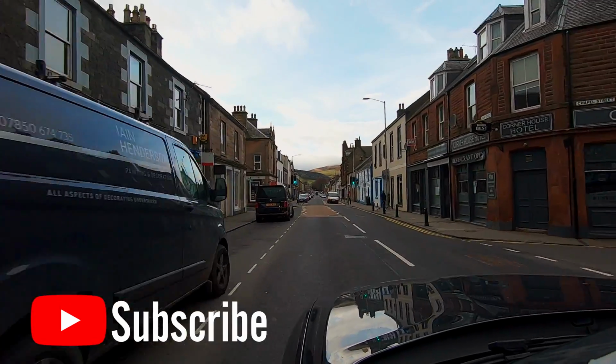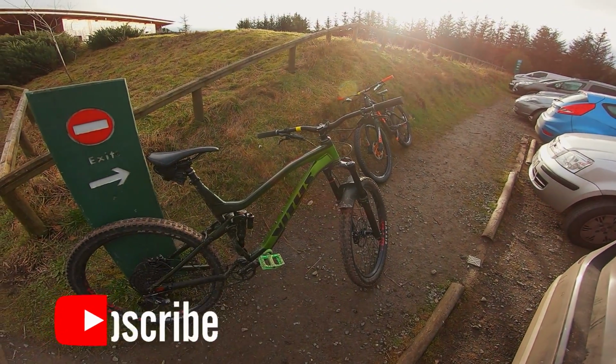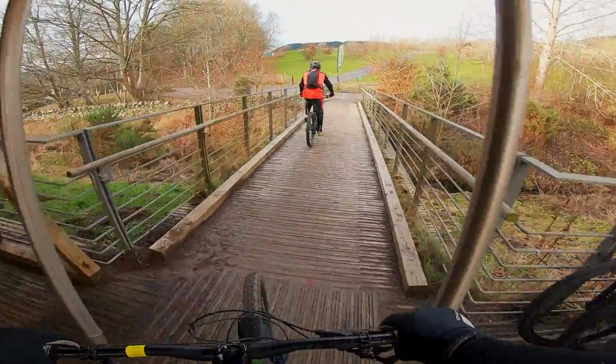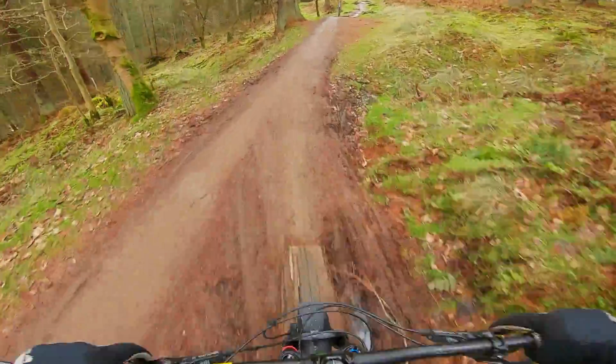More specifically, we're on our way to Glentress Forest in the Tweed Valley. I'm riding with Graham today and we're going to head out into the forest to ride the Red Trail. We're beginning at the visitor centre and we're going to climb all the way up to Spooky Wood, which is where the fun starts. From the visitor centre, we're straight onto tarmac, but that doesn't last long.